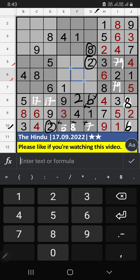6th row and 5th row, we have 4. Column F, column E, we have 4. So 4 can't come in these cells. Then 4 is confirmed here. 6th row and 7th row, we have pair numbers, 6 and 8. So 6 and 8 can't come in these cells. It will come in another 2 cells. We will confirm later.